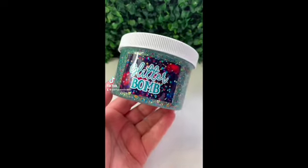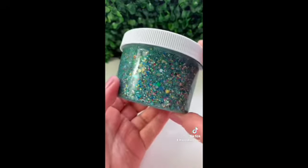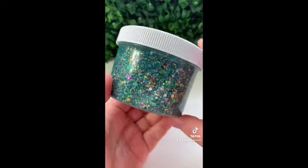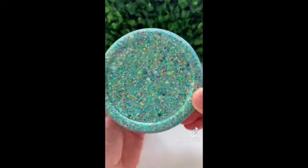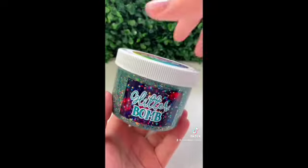Today I'm going to be reviewing Glitter Bomb from SlimeCityB, and this is part 2 of 3, and I can promise you that in person this slime is a million times more beautiful. I feel like the camera blurs the glitters, but they're just so stunning, and it's like a holo wonderland. I believe that Carly's actually discounted this slime in her shop to only $10, so definitely recommend.